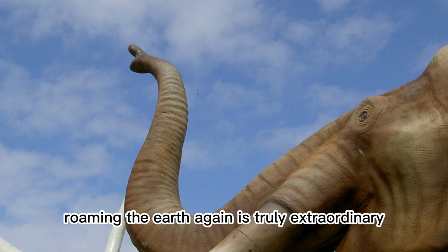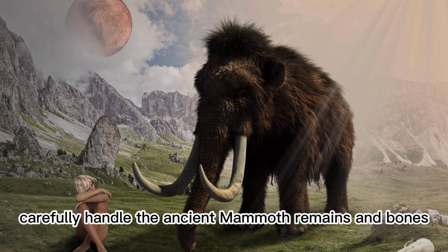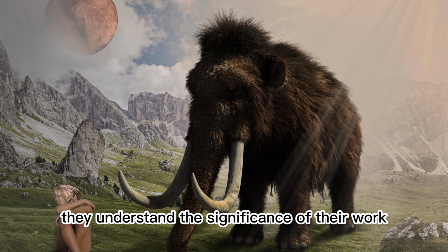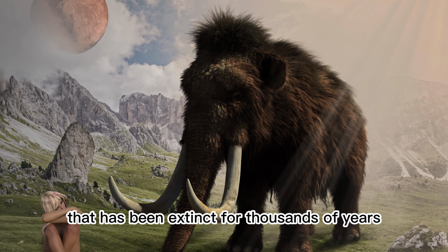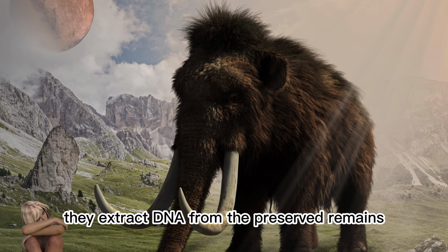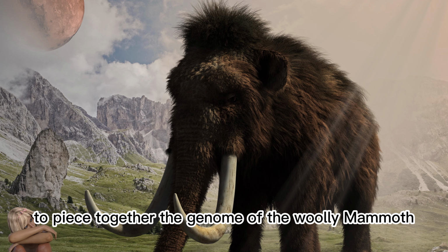again is truly extraordinary. Scientists in the research lab carefully handle the ancient mammoth remains and bones, their eyes fixed on the task at hand. They understand the significance of their work in the larger scheme of things, bringing back a species that has been extinct for thousands of years. With precision and skill, they extract DNA from the preserved remains, hoping it will provide enough information to piece together the genome of the woolly mammoth.